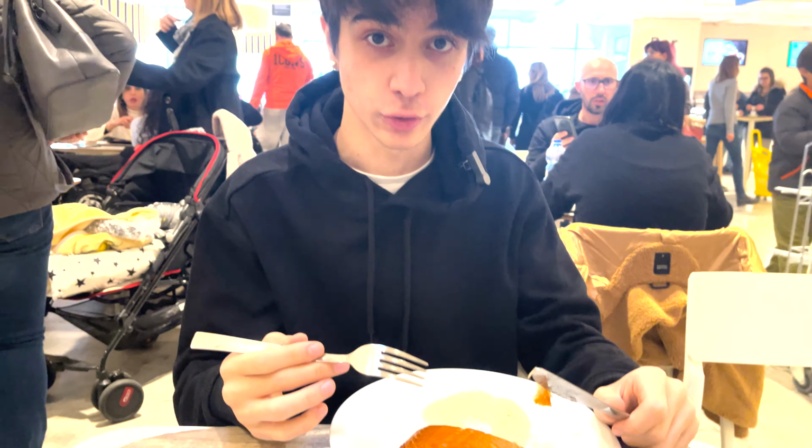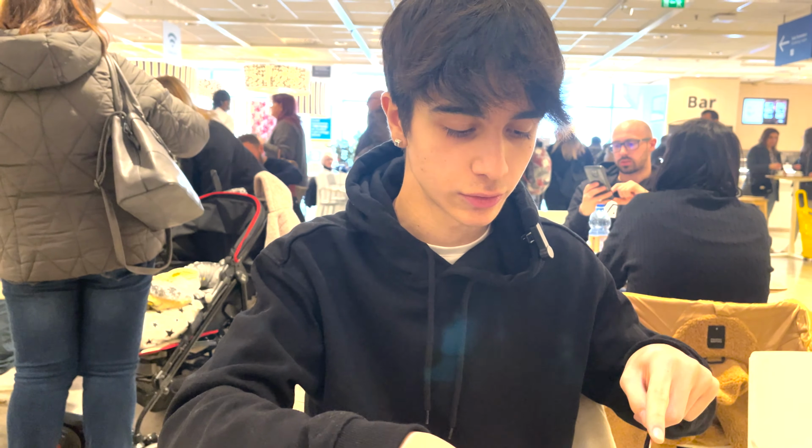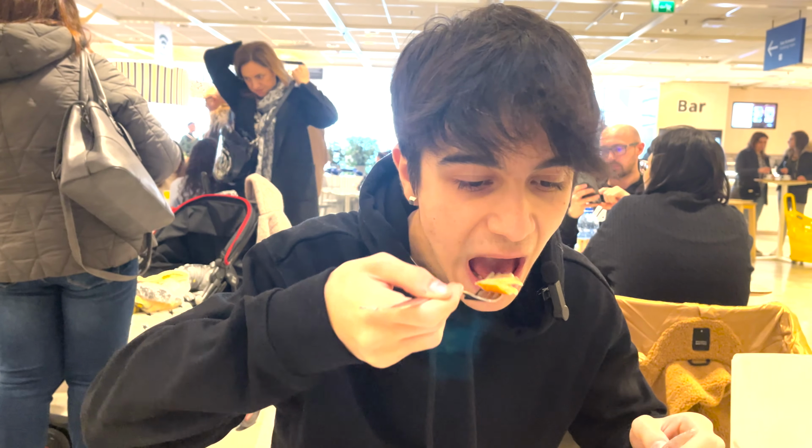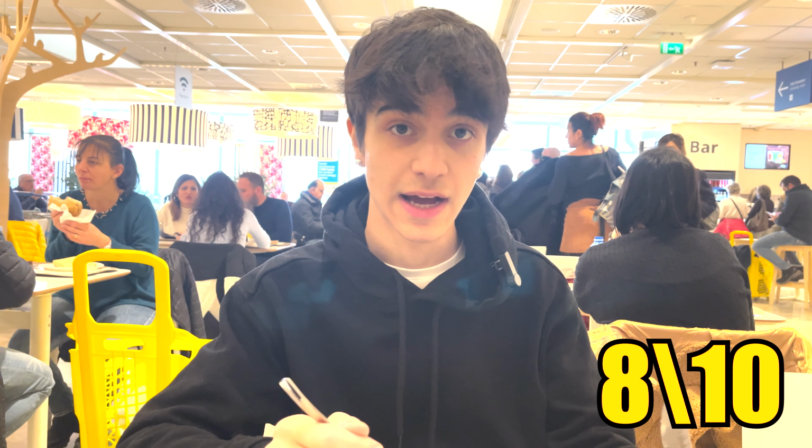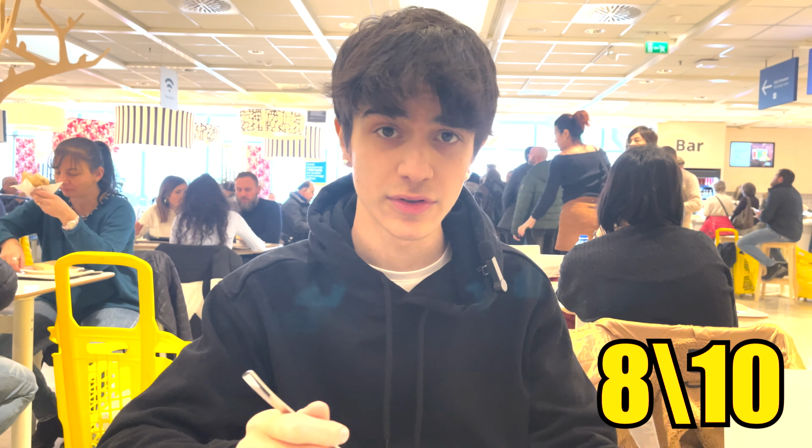Salmon is so good, and this sauce is so spicy. It's made with lemon and it combines so well with the salmon. Salmon was so good and this cream had so much flavor. I give it an 8 out of 10 because it's incredible.